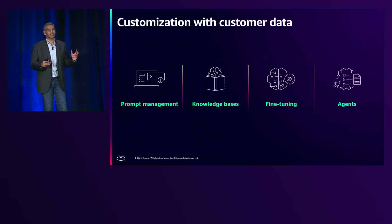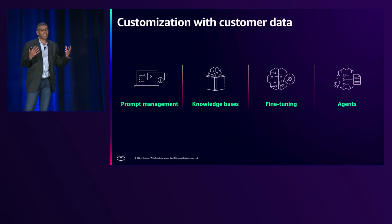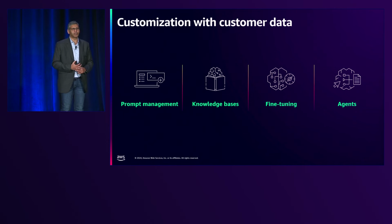As we look at making it easy for developers to leverage the corporate data, we think in these 3 or 4 broad terms. The first is prompt management. We recently did a GA of prompt management. It allows you to manage hundreds of your prompts in an easy way. If you want to do A/B testing, revise prompts as new models come in, or test different prompts, you can do all of those tasks in a simple manner. So again, making it easy for developers to try out different prompts.